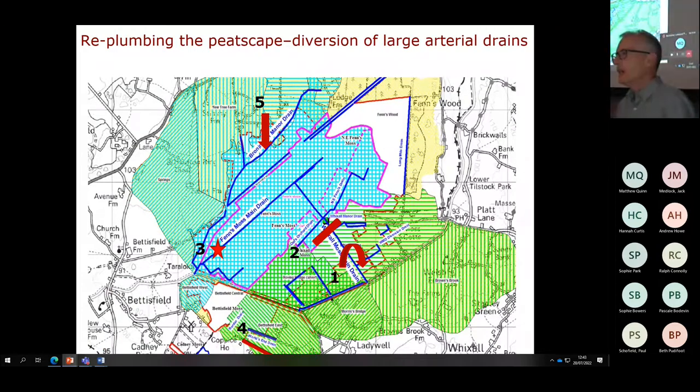So as I mentioned, we have drainage ditches on Fens and Wicksell every 10 metres, but to allow all the peat extraction in the past, there were a lot of arterial drains established across the moss to really take all the main flows away from the site. And there's a whole network of them that you can see up here. And one of the biggest actions that have been taken over the last 30 years is to start reverse engineering that drainage network. And so I call it replumbing the peat landscape.